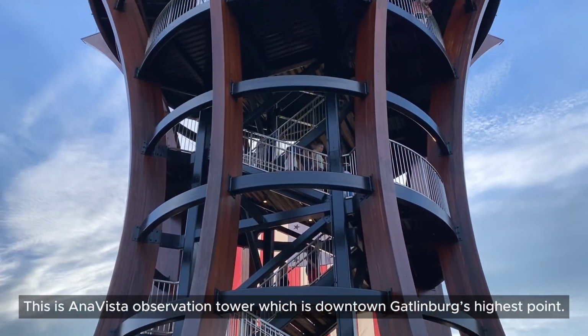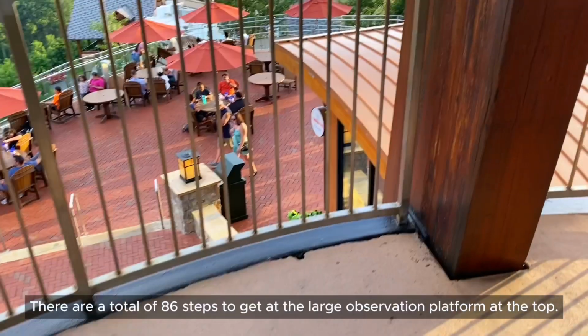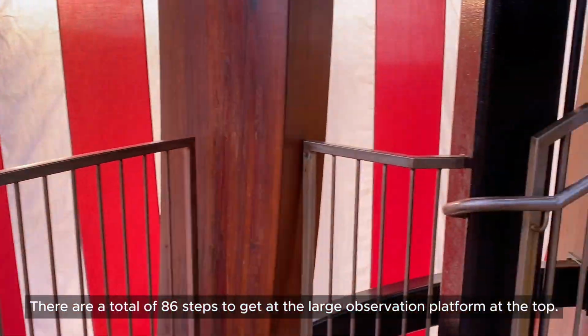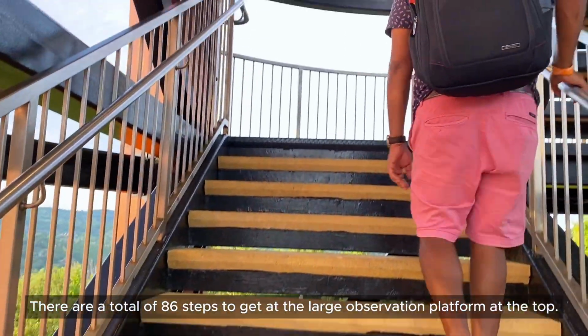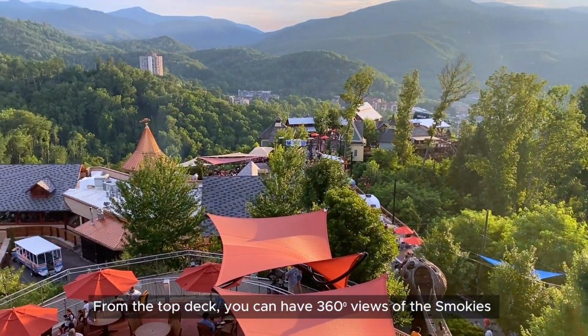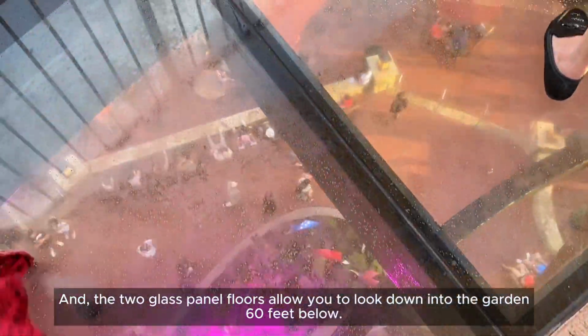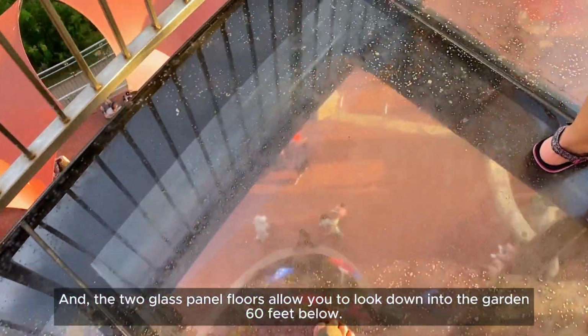This is AnaVista Observation Tower, which is downtown Gatlinburg's highest point. There are a total of 86 steps to get at the large observation platform at the top. From the top deck, you can have 360-degree views of the Smokies. And the two glass panel floors allow you to look down into the garden 60 feet below.